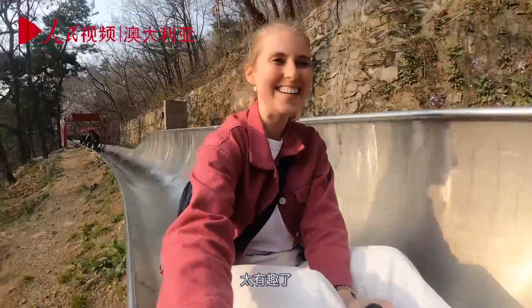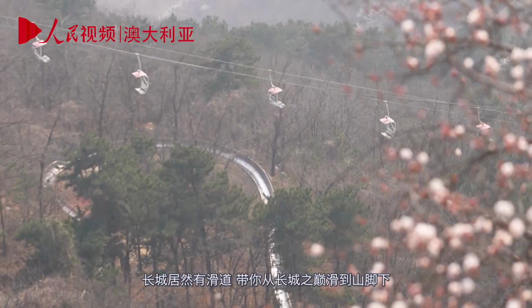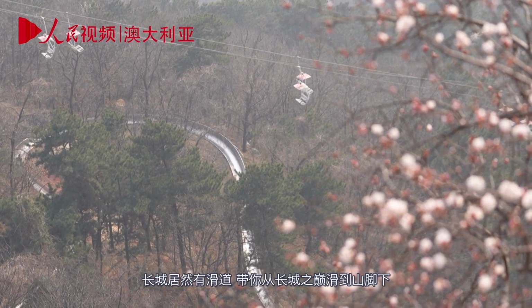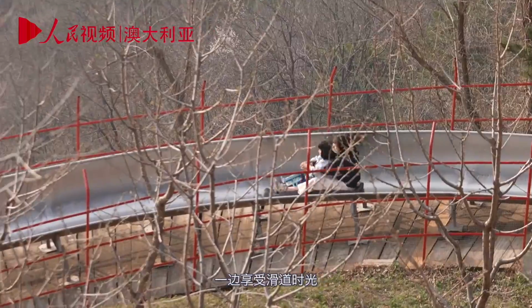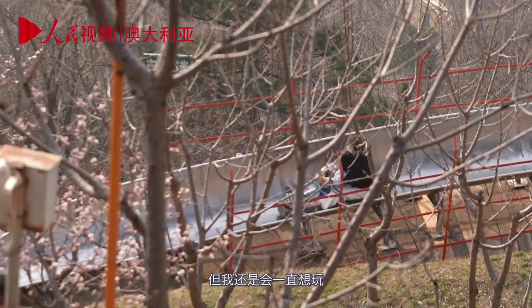This is so fun! The Great Wall actually does have a toboggan that takes you from the top of the Great Wall down to the bottom of the mountain, and it is so fun because you can appreciate the beautiful views while having the time of your life. I've done it before and I never get tired of it.